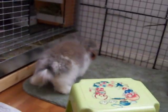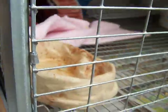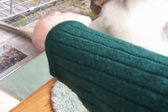And then this can open. Cinnabun. Of course, she's got her little pan in there that she pees, mostly poos. My baby. We're getting a black one. Just pull that out and roll up the newspaper. Baby.